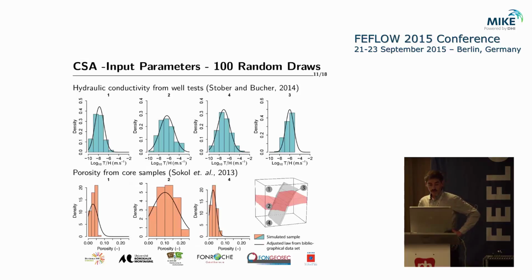This is the statistical distribution of input parameters. The black solid line is the adjusted law from well tests for hydraulic head in the first line, or from core sample measurement for porosity on the second line. The histograms are the initial distributions for the parameters.